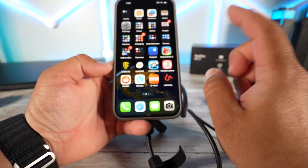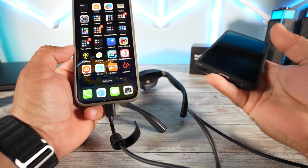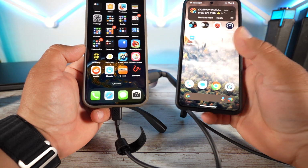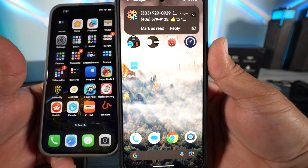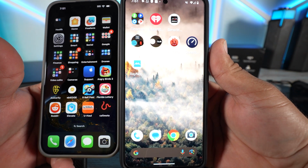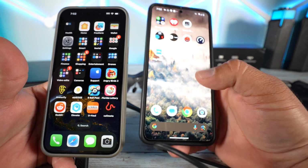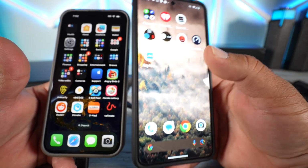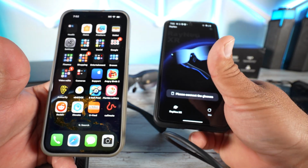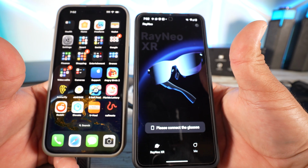Now, the other downside of this is that the app is not supported on iOS. It is only Android. So yes, it comes with an application which allows you to play games, you can stream media, you can do a whole bunch of things, even use your phone as a mouse or a pointer, whatever you guys call it. You can do that with this app right here, but it is not available for iOS.